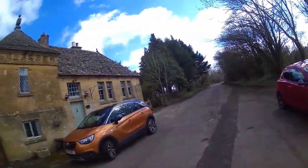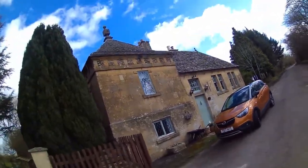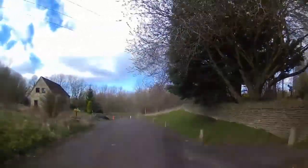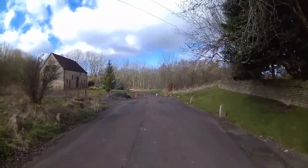Just coming up over Fish Hill now. That's the old Fish pub. There was a pub many years ago when I was younger, now a private residence. We're just going to head up now to Broadway Tower and I'll come back to you then.